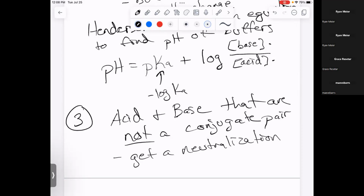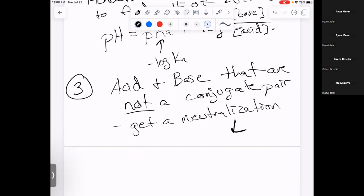And the highlight here that I'm going to make is that anytime we do a neutralization reaction, this is when we're going to use something called a BCA table. ICE tables are for equilibrium. BCA tables are for reactions that are going to go to completion, of which the big one that we see in this chapter is a neutralization reaction. So anytime we get an acid and a base that are not a conjugate pair, they're going to undergo neutralization. We treat it as going to completion.